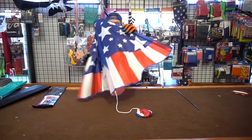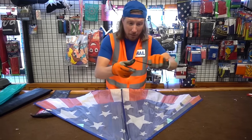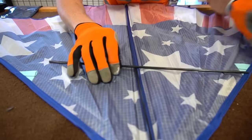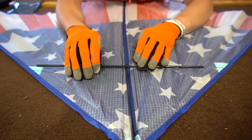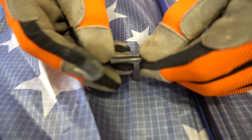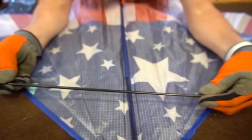Now, we have one more part that's really important. And that's this. Look. It's the rod, right? And it goes right here. Wait. It's a little short. And look, it's busted. Look there, can you see? It's a little broken there. Yep, so we need a new rod.